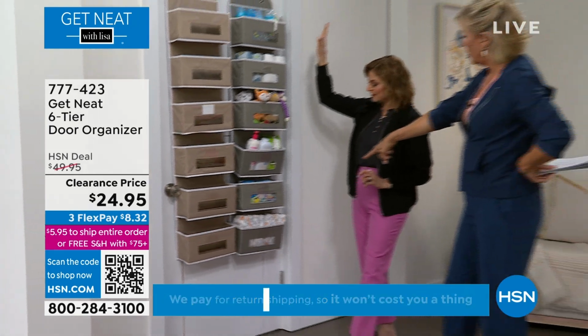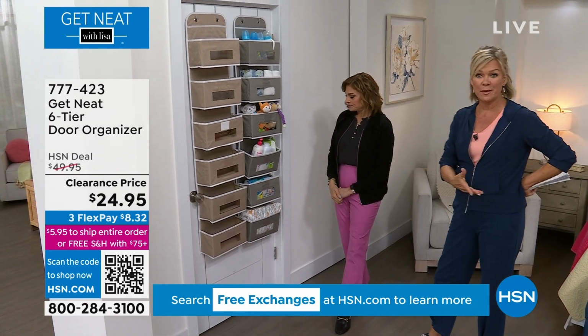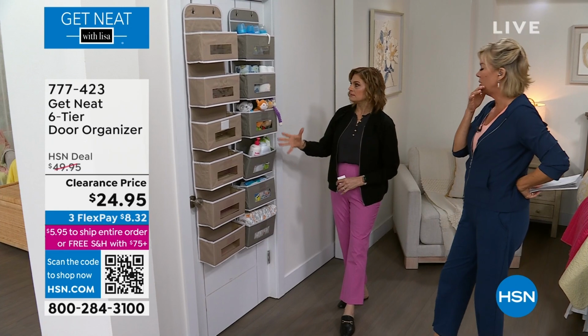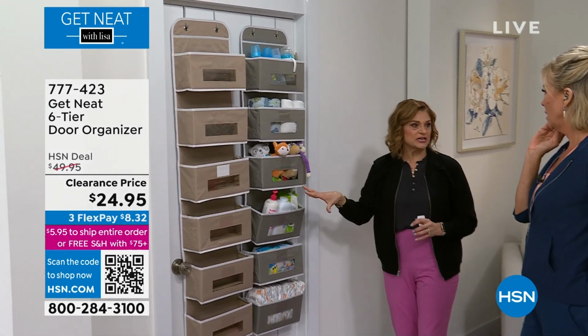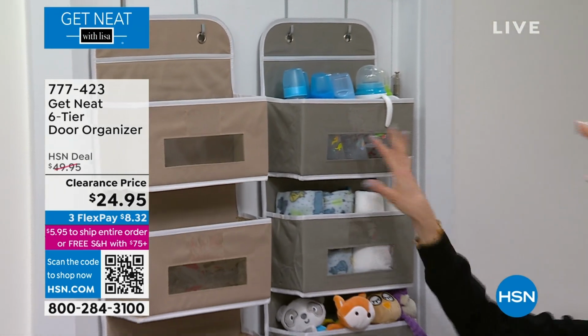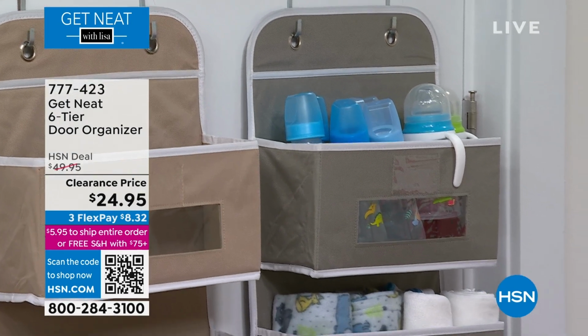So I love this idea because none of us have enough room for a dresser, if you've got a new baby with all the baby things. Absolutely. And as a new mom, you might have several rooms where you go and feed the baby, but have a changing station in your primary bedroom. You can have one in the nursery. You have this behind the door in the bathroom. That's what I love, that it's not taking other space away from you.